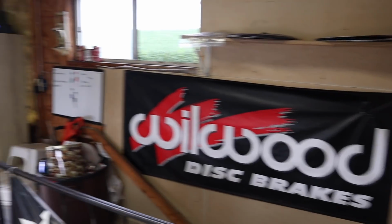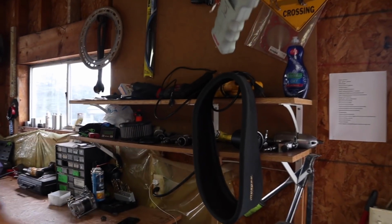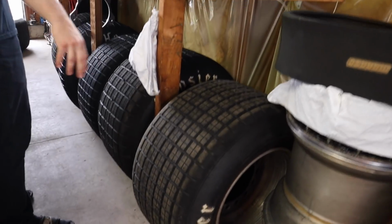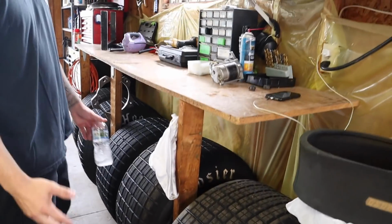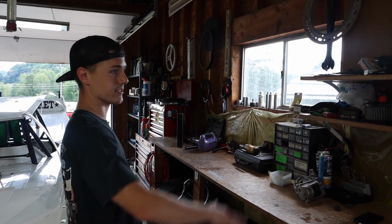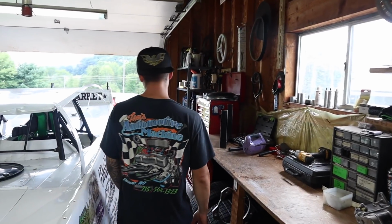Air compressor. Gotta have that. Taking the tires off using the air tools. Rivets, shears, drills. Got our tire racks. You kind of make use of your space as much as possible. Just like skyscrapers in a city, you just start stacking stuff up instead of going wide. So a lot of things are hanging on the wall.